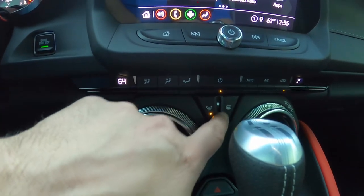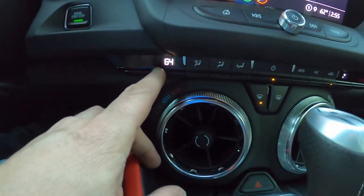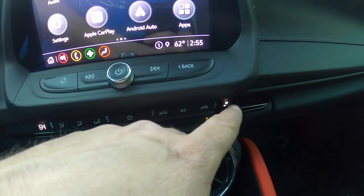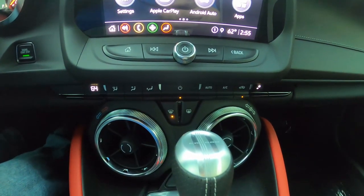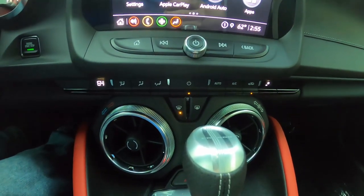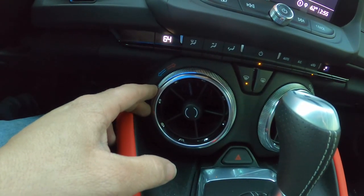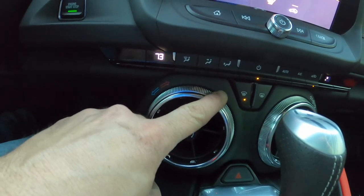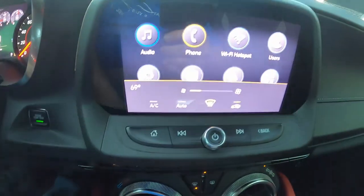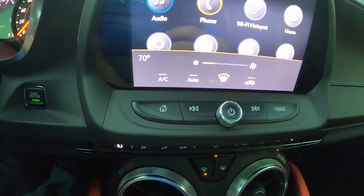Here's your positioning, here's your defrosters, all the way over here to your recirculation. Little bitty display here for your temperature, as well as one over here for your fan speed. But if you're not familiar with the Camaro, you're gonna be wondering, how in the world do you adjust these things? Well, right here, your left side climate, your driver's side climate vent is also your temperature control. As you can see, I turn it to the right, it turns it up. And also gives you an auxiliary display up here in the center screen, show you what's going on.